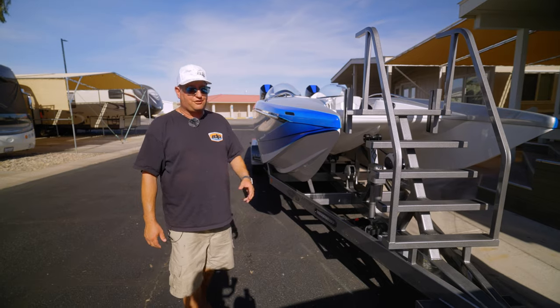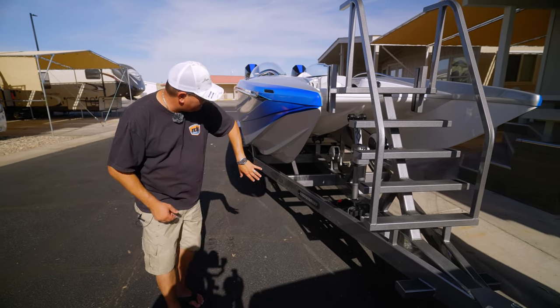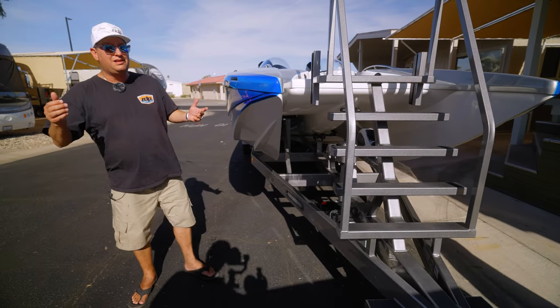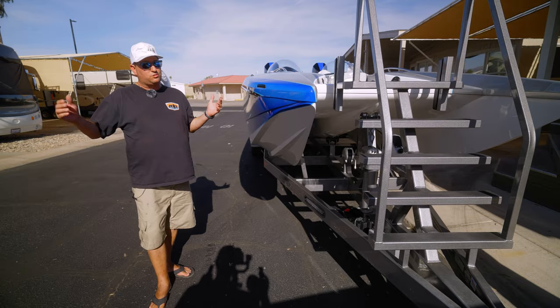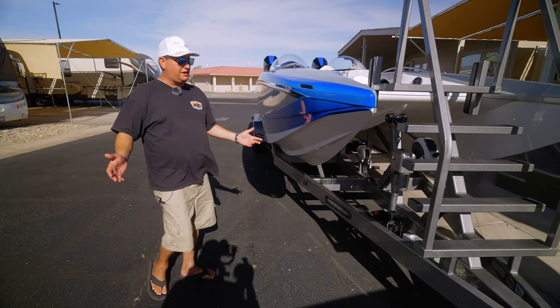There is a trade-off. If you start putting a lot of weight in the front of them, they start scrubbing speed pretty fast because they have too much deadrise. They won't carry a lot of weight. But when it's windy and nobody else wants to go out, Nordic's not scared to take a boat out and test drive you with it.